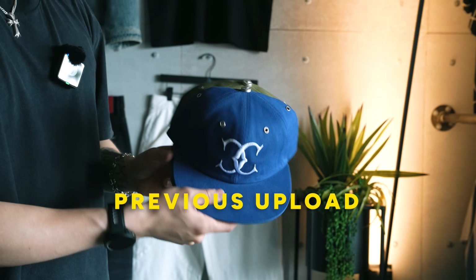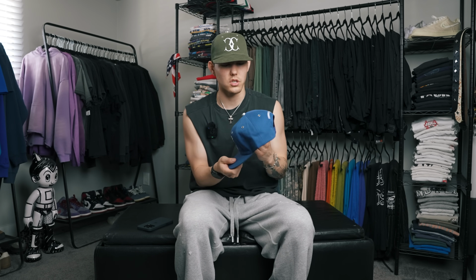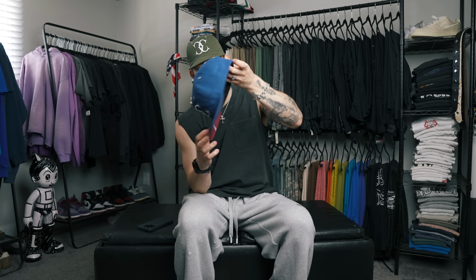Our last and final adjustment on these was just making the brim a little bit smaller. It was just a little wide and long and just looked a little bit unproportionate to the rest of the hat. It also has a plum under brim with our plum lining, and then the newly introduced logo that is honestly one of my favorites.